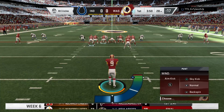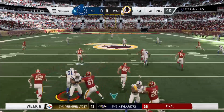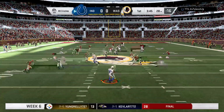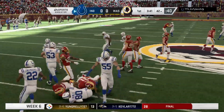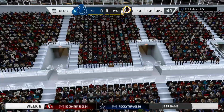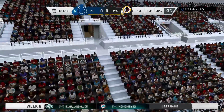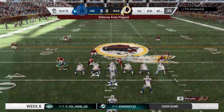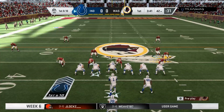The Redskins send out their punter as he's on to punt for the first time this afternoon. And just punt for him in the loss last week as he sends this one away. And just a 30-yard punt that time. And the Colts will go on offense here, 1st and 10. The Colts come to the line ready to start their next drive. And on the first drive, 3 and out.